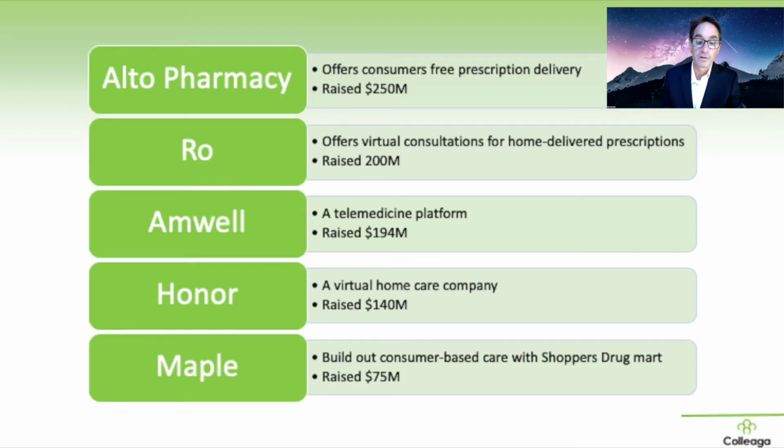So that's, for example, Alto Pharmacy, which offers consumers free prescription delivery with advisory services, raised $250 million 2 months ago. Ro, which offers virtual consultations for home delivered prescriptions, raised $200 million. And Amwell, which has got a telemedicine platform for a broad range of services, raised $194 million. In Boston, Honor, which is a home care company for virtual home care, raised $140 million. And right here in our backyard, Maple raised $75 million from Loblaws to build out consumer-based care with Shoppers Drug Mart.